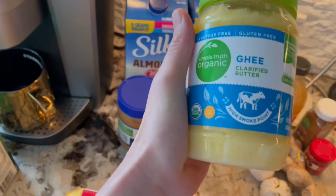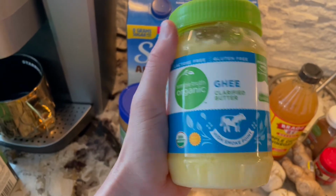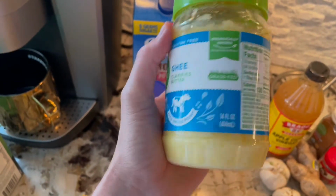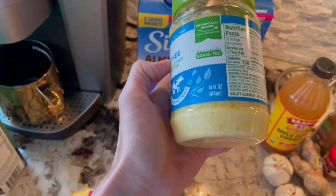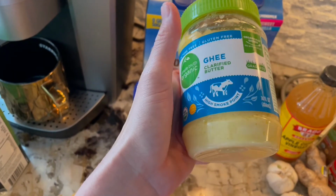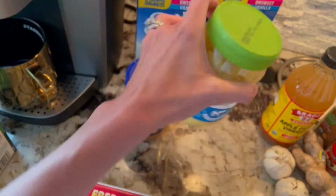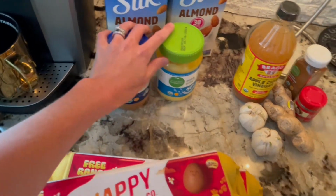And then I got ghee. Ghee is clarified butter. One of the recipes I'll be making calls for this. This lasts forever. And I know this is another pricier option of like $10, but this is literally going to last me, I don't even know how long. It's going to last a really long time. So this is something else I got that will be counted in teaspoons.